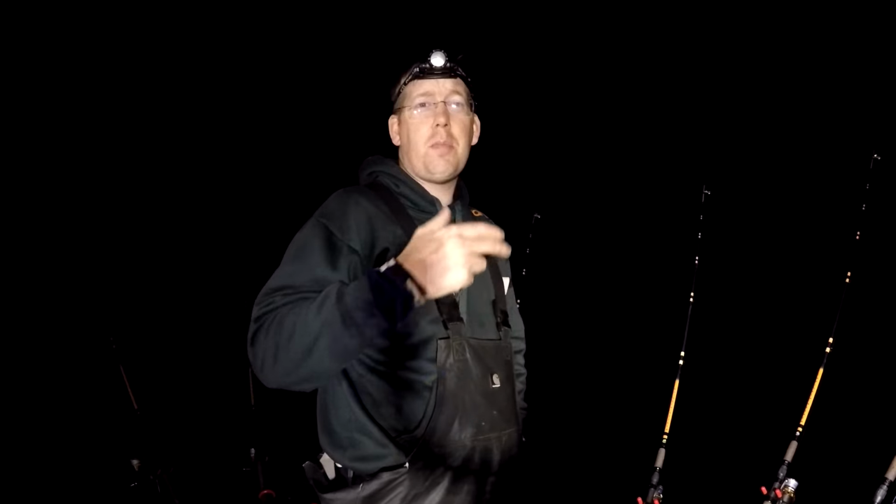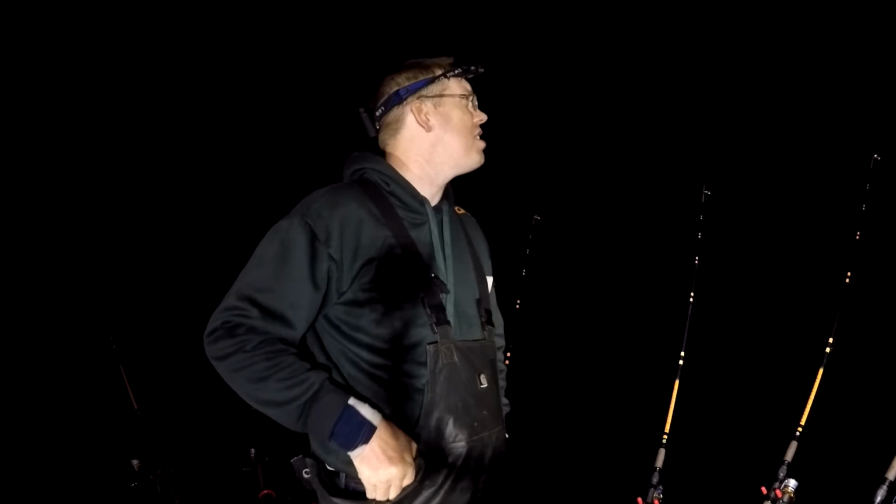Just anchored up on spot number 3. So hopefully there's going to be some blue catfish here. Knock on wood, we'll see what happens. I've been in spot number 3 for 15 minutes, and I've got one measly little bite. That's it. We're out of here, man. Life is too short to waste staring at rods that aren't wiggling.